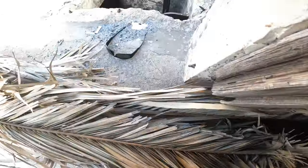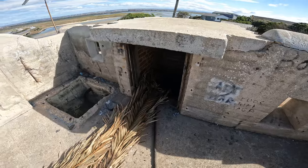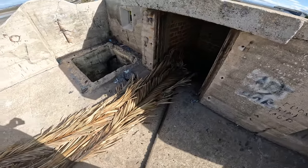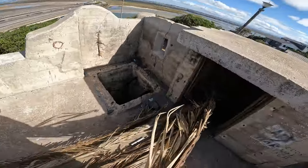Okay, so the goose has managed to climb all the way into the fort. Well done, goose. This is cool, but she's okay. These dried palm tree leaves have been throwing off fibers down the shaft, and I've been inhaling them all the time I was down there.